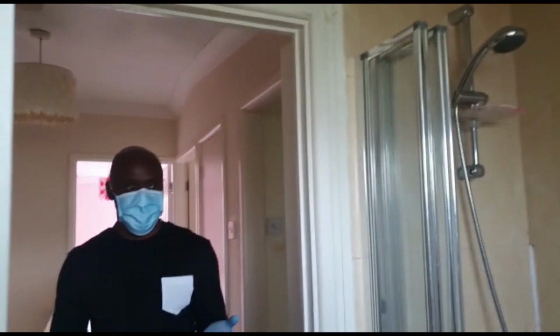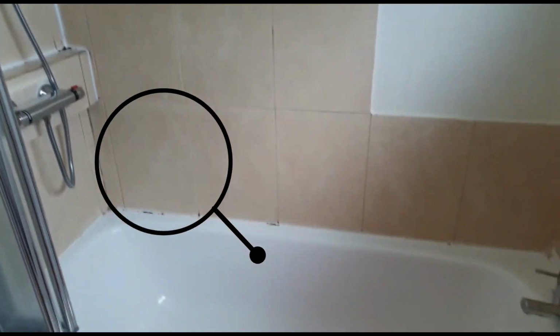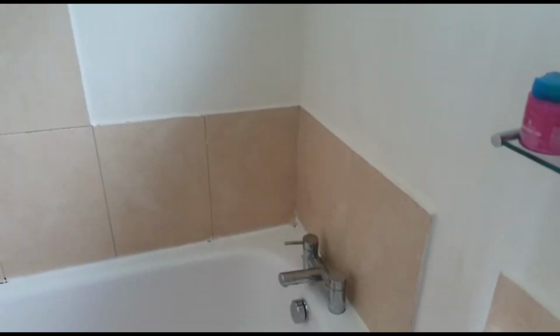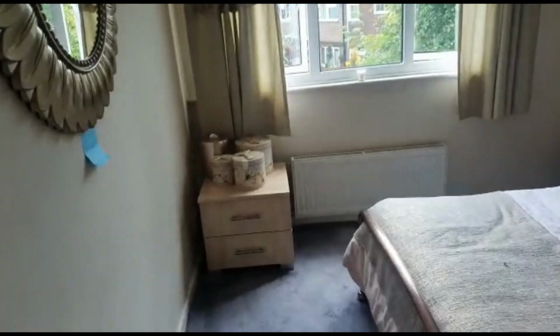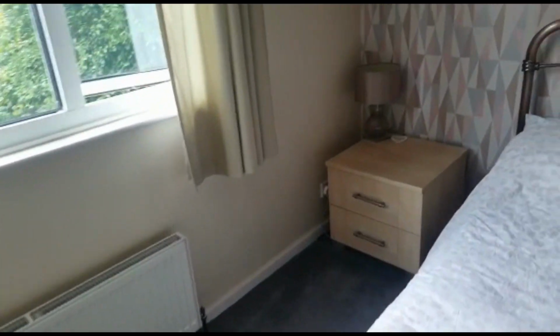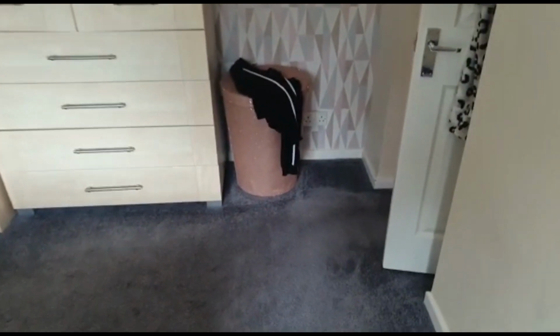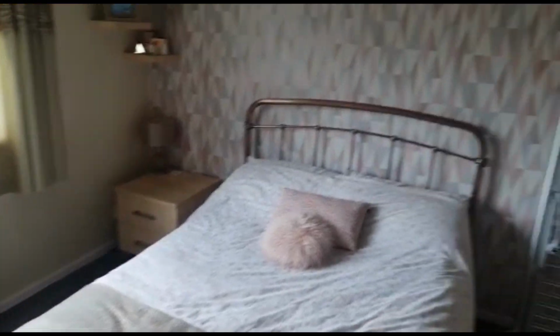I think it's a good size. Especially since it's 2. Yeah, it's a good size. This is a nice size spare room. This is the master bedroom, and it's a really good size. I really like this master bedroom, to be honest. It's bigger than what we're used to seeing.